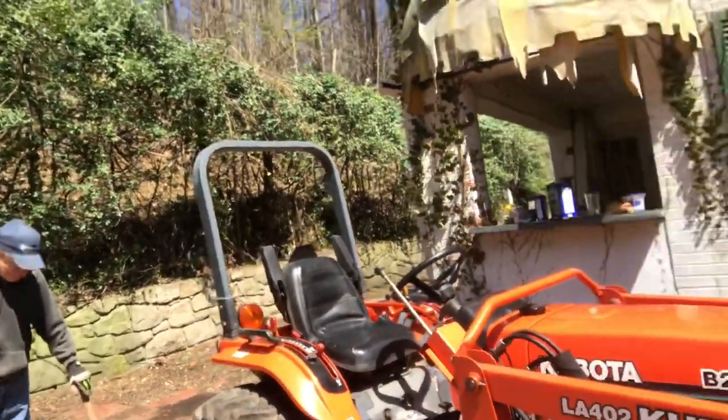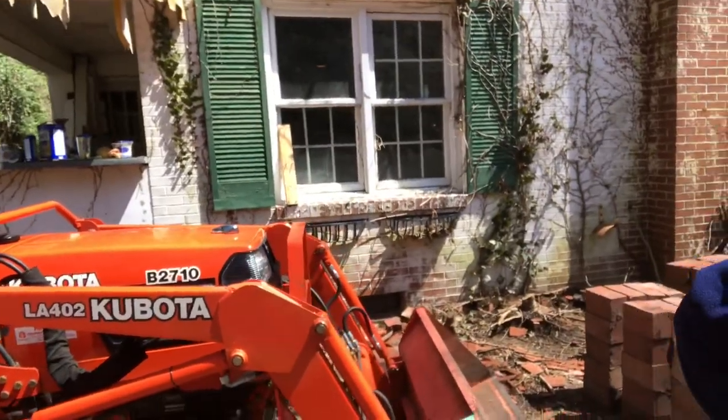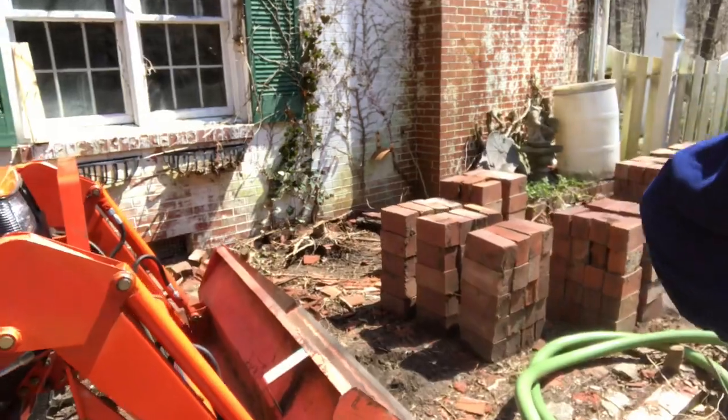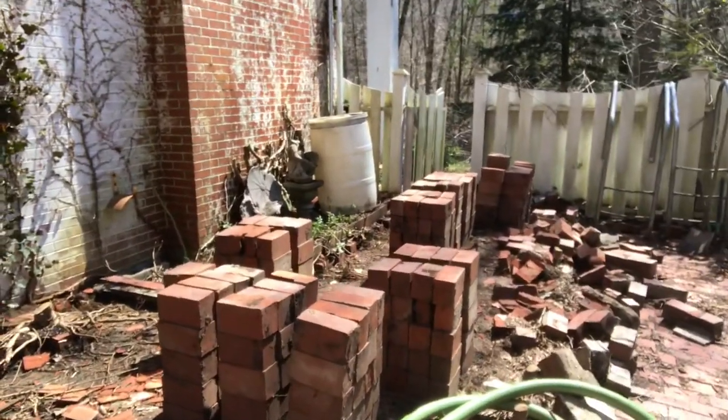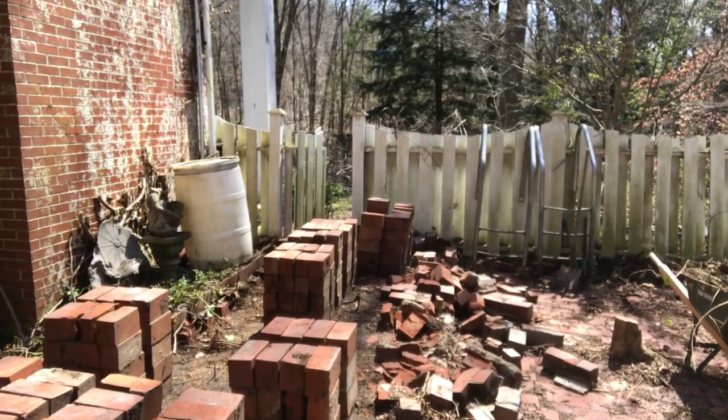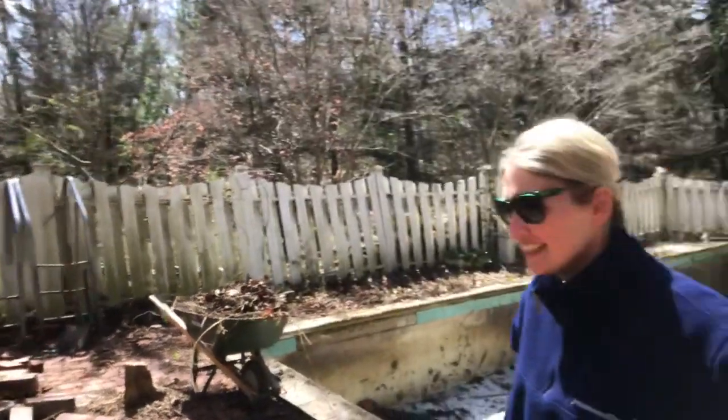Got the tractor out on loan from Papa Stansbury. He's been gracious enough to let us use his Kubota with the loader on there. It sure made things a lot easier to move brick and dirt and everything else. There's the bricks that Amber got stacked up. Starting to look like a brickyard in here. She's been hard at work. Good job, babe.